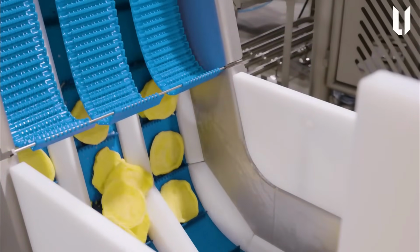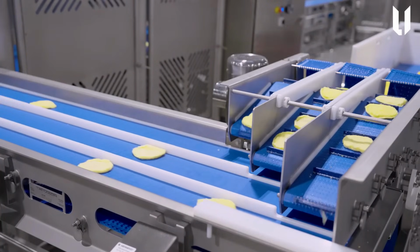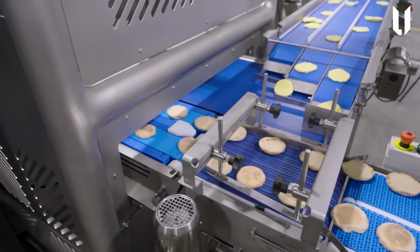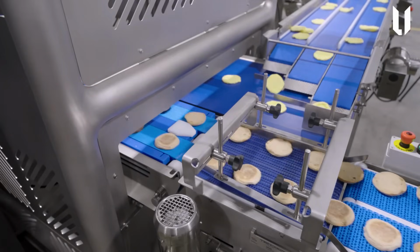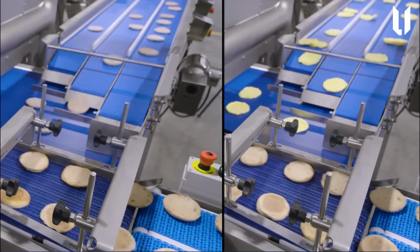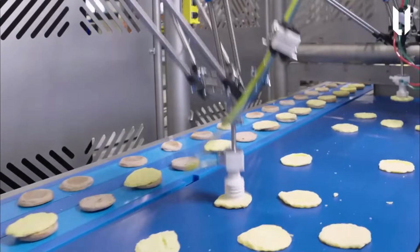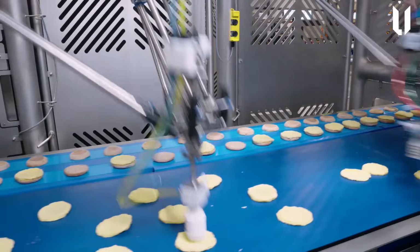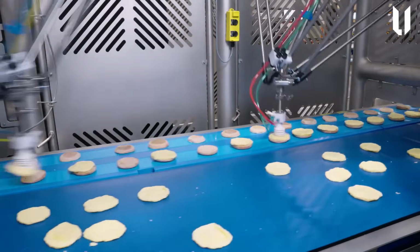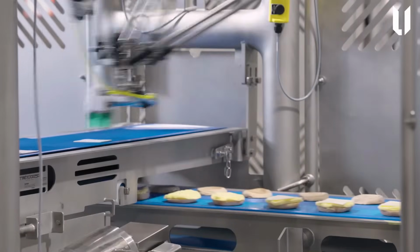Next, the protein selection. In a modern breakfast sandwich, this could mean sausage patties, ham, or bacon. These different proteins are sorted, using a system that distinguishes each type and organizes them. With the patties perfectly sorted, robotic arms take over. Each patty is carefully picked up and placed onto the bottom half of a sliced bun. The robots work with a high degree of accuracy, ensuring each one is centered on the bun.